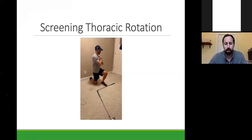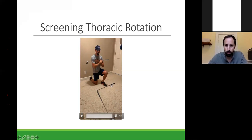Now, I'm not a good example of being tight, because I actually have really good thoracic mobility because I practice a lot of this. But what I have is a 6 iron down on the ground, and then an extension from that, you can pick any other club. But it's important that it's a 6 iron because that creates that 60-degree angle that we want, to see how much we're rotating there.